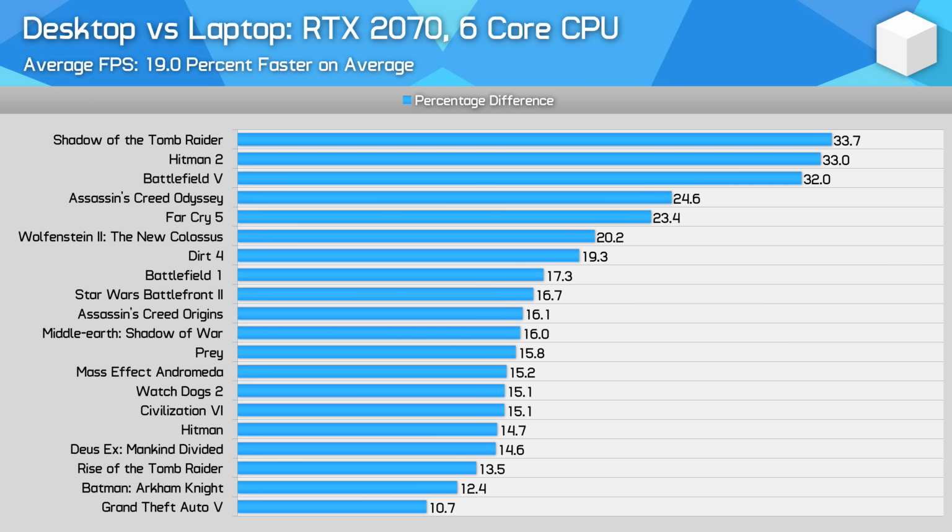Here is the full performance breakdown comparing the RTX 2070 in desktops to the RTX 2070 in laptops across the games I've just talked about, plus a few extras thrown into the mix. When comparing average frame rates, we're left with the desktop clocking in 19% faster on average. Coincidentally, this is identical to the difference in clock speeds.